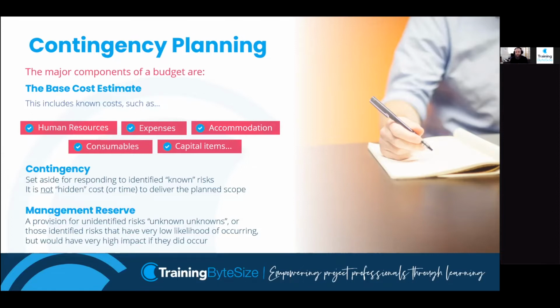And then the last part is management reserve, which is for unknown unknowns. So risks that we couldn't have predicted, something that has either extremely low likelihood of occurring, but would massively impact the project if it did happen, or risks we simply couldn't predict.